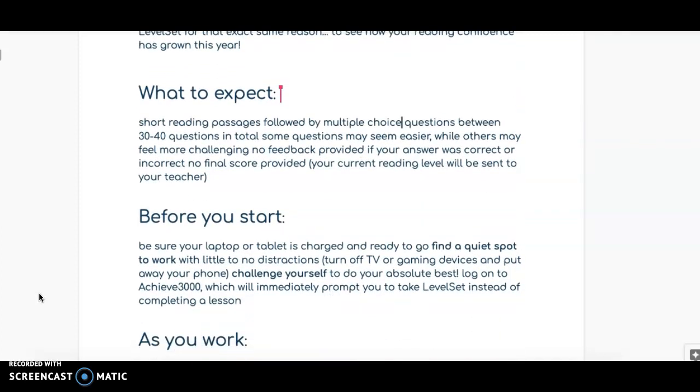Before you start, be sure your laptop or tablet is charged and ready to go. Find a quiet space to work with little to no distractions. Turn off your TV or gaming devices and put away your phone. Challenge yourself to do your absolute best.